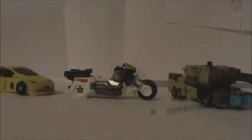Back to these guys. So we've got the Legends Bumblebee that came with this Bumblebee. And we have Groove in his motorcycle mode, which was too small to be Defensor's leg. And we have Steel Shot as his dual cannon tank thing. And now we go to the Decepticon Voyagers in their robot modes.